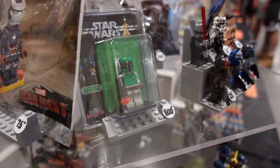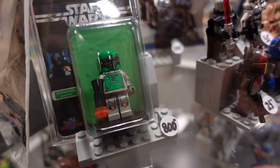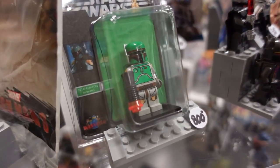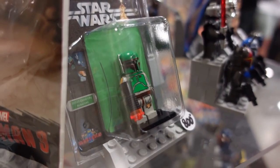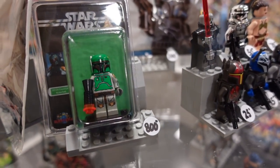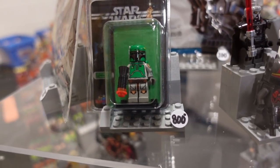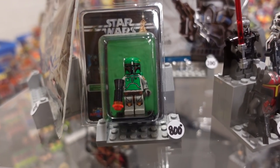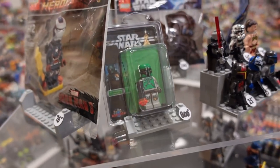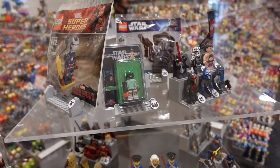Check it out, guys. Cloud City Boba Fett. You got the belt printing, arm printing, leg printing. One of the very first Lego figures to have arm printing. Definitely the first Lego Star Wars figure. Super rare from the Cloud City set from the early 2000s. And, man, at $800, it's pretty cool with that custom packaging, too. But $800 seems to be the going rate these days. So definitely not an unfair price.